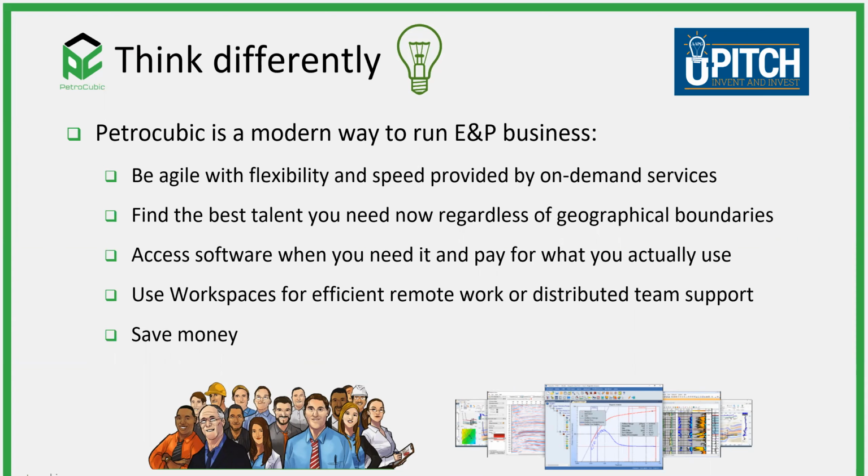So this will be really cost-effective for a company of any size, whether it's an individual, a consulting company, or an E&P company. Then you also can use our workspaces as a virtual office for efficient remote work, or for distributed team support. You don't need to bring and stitch all kinds of different solutions together. It's just one integrated platform. And if you do all this, you'll save money.